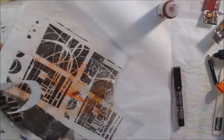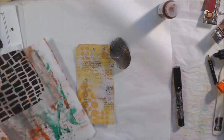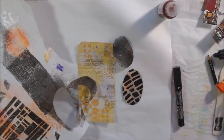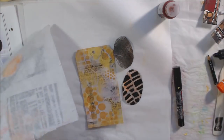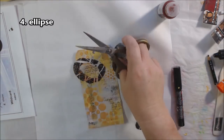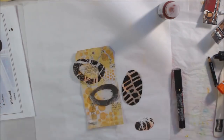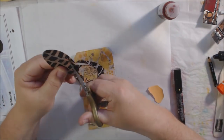And an ellipse is an oval, kind of, basically. It could be a circle in some geometric logic, but in this case, and I've already got circles, I decided to do kind of a not uniform oval shape. And I'm again bringing in some more of that black, which is the challenge color for this month.